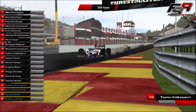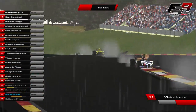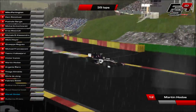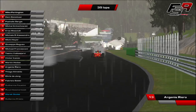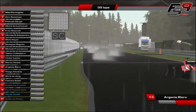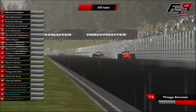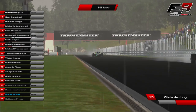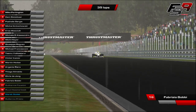Now, Jeroen, trying to round out the rest of the grid for us? Absolutely. We've got Victor Ivanov in 11th place, being followed by Martin Hodes in 12th. We've been looking at him quite a bit already during qualifying, see how he can do in the race. Riera is then in 13th, or behind him I should say, is Thiago Almeida, being followed by Chris de Jong in 15th place, Fabrizio Gobbi in 16th, and then from there onwards are the pit lane starts.